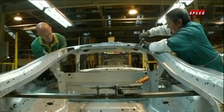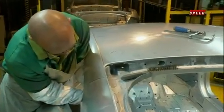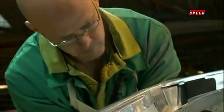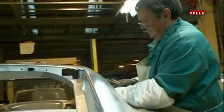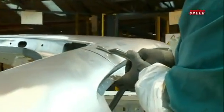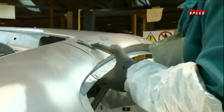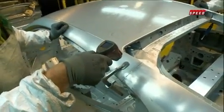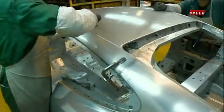It could be a great way to let off steam, but it's more technical than it looks. They're adjusting the height of the aluminum panels by fractions of a millimeter. Once they're satisfied everything lines up, the last step is taking the car's temperature. 23.8. Using a laser thermometer, the technician measures heat in degrees Celsius.